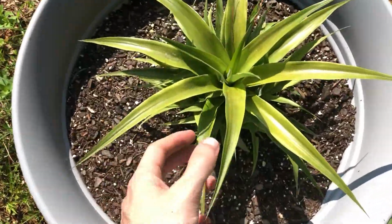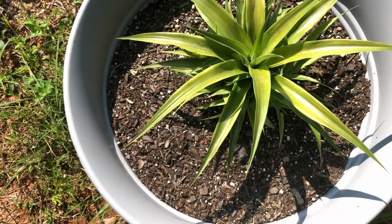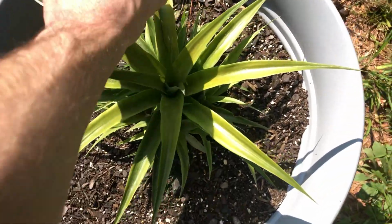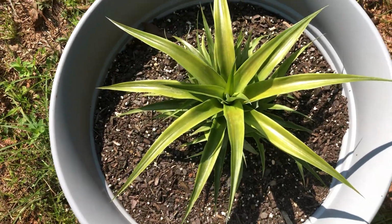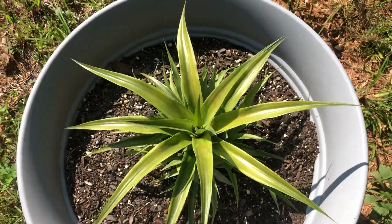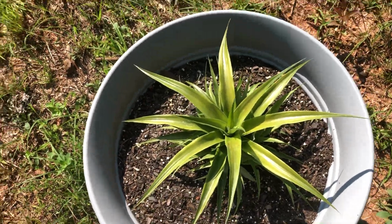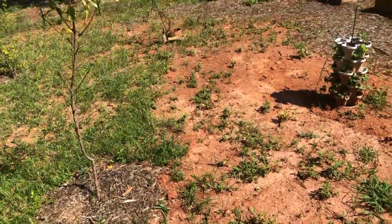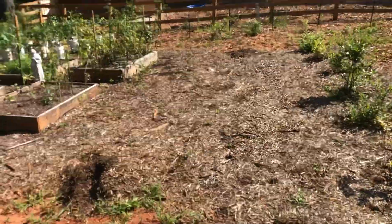Got a pineapple here growing in a container because I'm gonna have to bring it in during winter. This is called a Jade pineapple or something. It's like they grow white pineapples, like the meat inside is white and it's super sweet, but it's gonna be a couple of years. I didn't realize that when I bought it. So I think that's everything that I grew this year. I don't think I'm missing anything, but that is my garden.